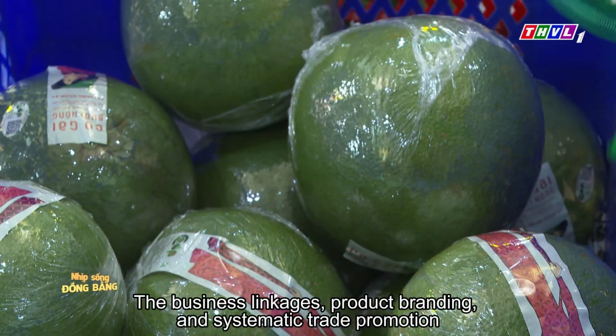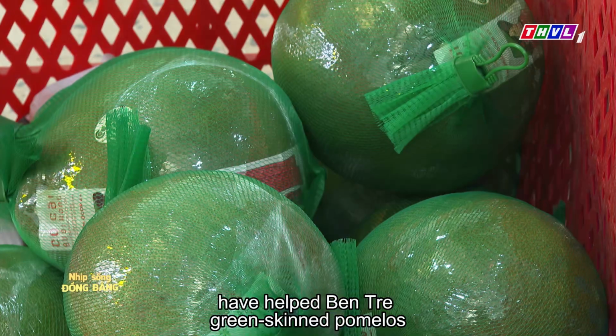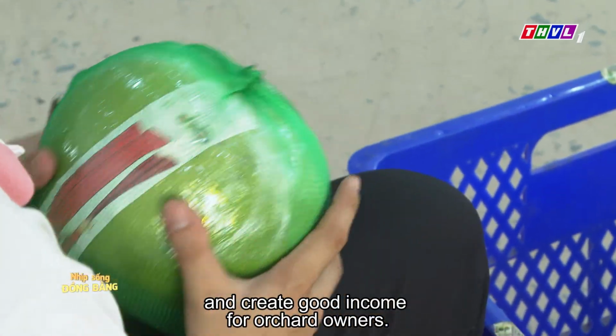The business linkages, product branding, and systematic trade promotion have helped Ben Tre green-skinned pomelos gain more opportunities to reach further, increase product value, and create good income for orchard owners.